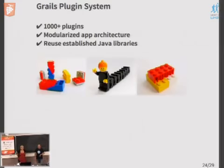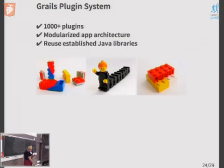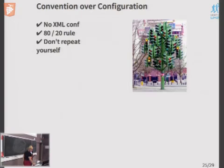One thing that made the success of Grails is its very active community. You can be sure that as soon as a new framework emerges, there will be a Grails plugin for it. There are more than 1,000 plugins available. We are writing Grails plugins. It's very easy to write your own plugin, to use plugins, and also to contribute. You have to write your plugin and the right documentation and all that, but you're approved very easily. So it's a very dynamic community, and that's something to consider when you're choosing a framework.